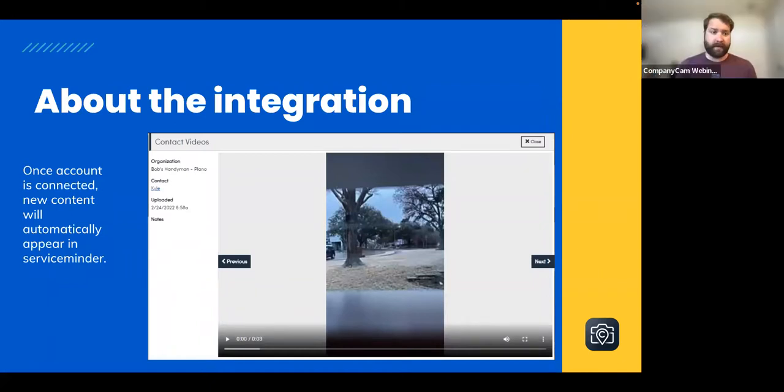Yeah, and this is by far like the most popular, I think, software stack that we have, right? It's the scheduling, dispatching, reporting engine that has the idea of a client or a job or an appointment, and that is what people use to run their whole business, right? Yep. But what people like about CompanyCam is the simplicity of that workflow of opening up CompanyCam, taking photos, and everything else being done.